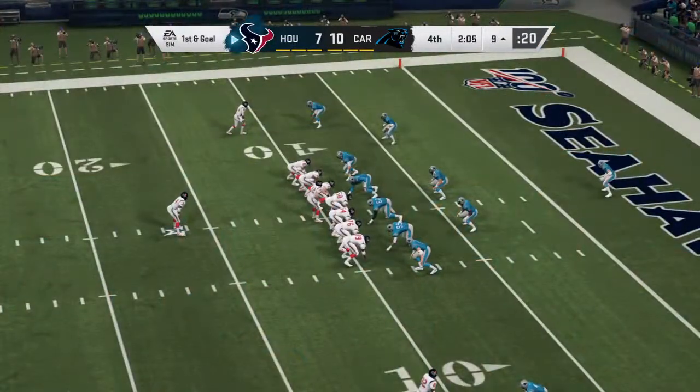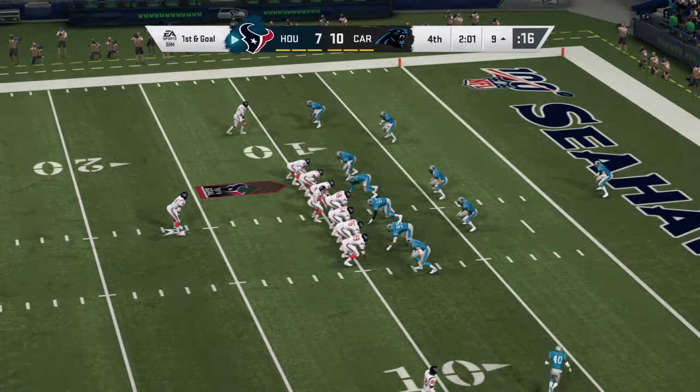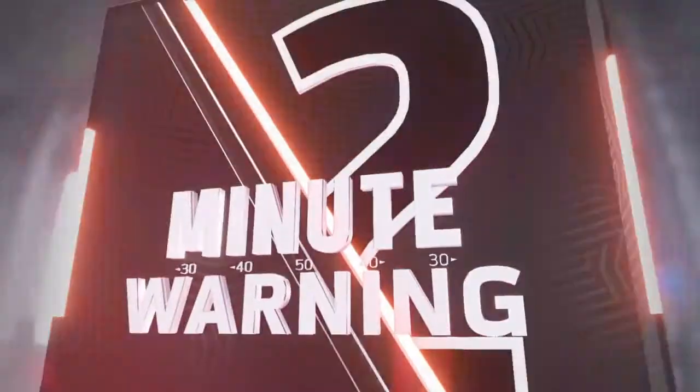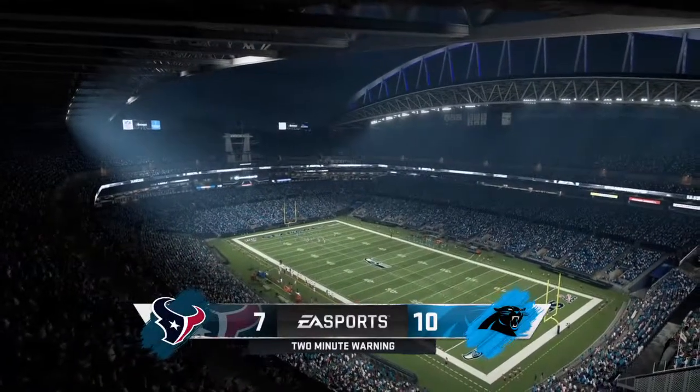Two big plays in succession. Not sure this D knows what hit him, but now they got to get ready. It's 1st and goal. 3 points separating these two sides with 2 minutes left to go in the 4th.